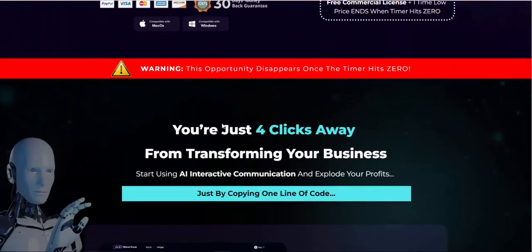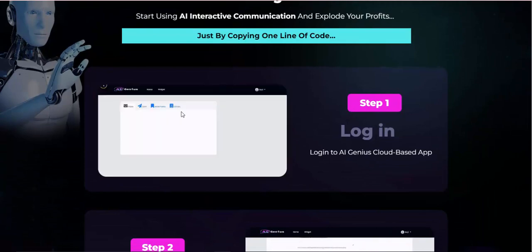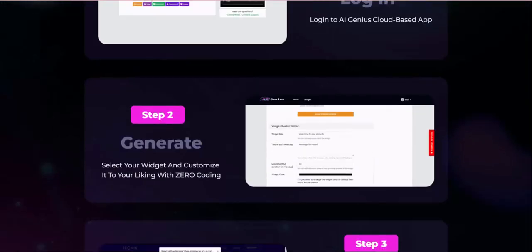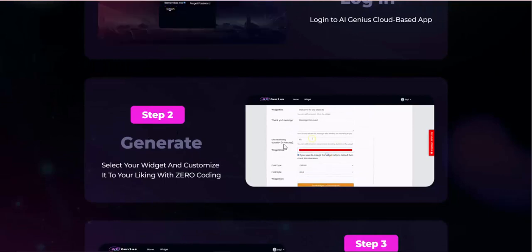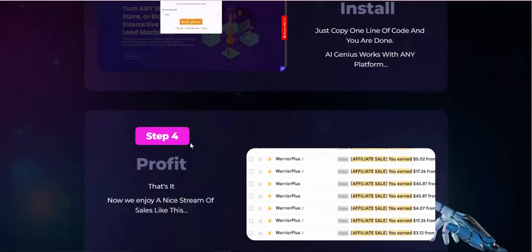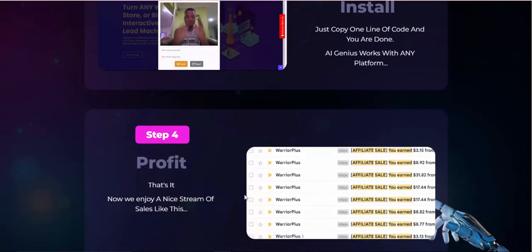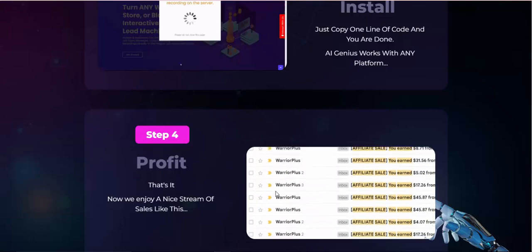Step 1, log in to the AI Genius cloud-based app. Step 2, generate: select your widget and customize it to your liking with zero coding. Step 3, install: just copy one line of code and you are done. AI Genius works with any platform. Step 4, profit. That's it. Now we enjoy a nice stream of sales like this.